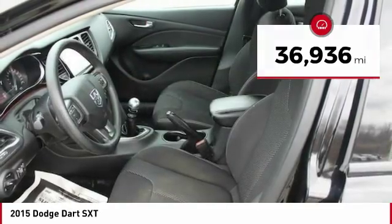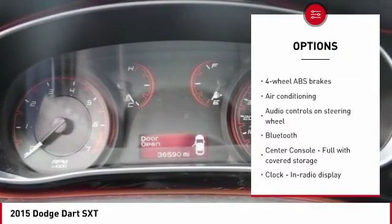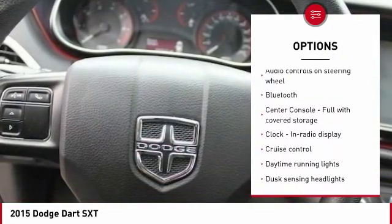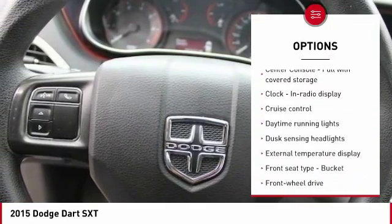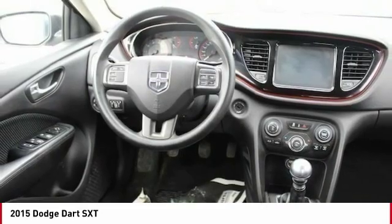Here are some of this vehicle's great options: traction control, passenger airbag, Bluetooth, air conditioning, front wheel drive, cruise control, tilt and telescopic steering wheel, trip computer, remote power door locks, power windows.